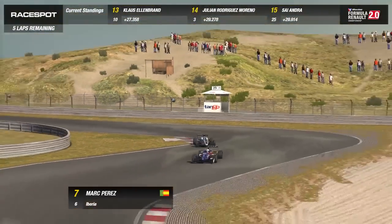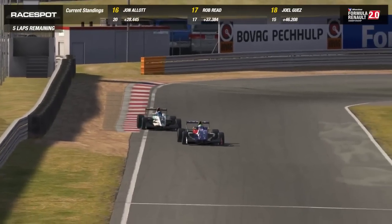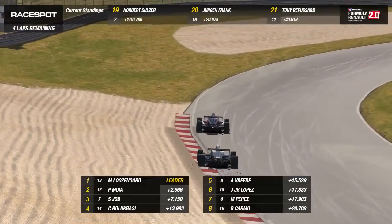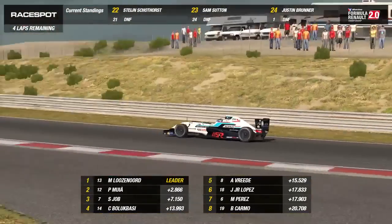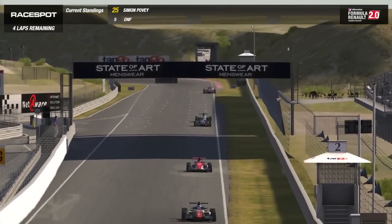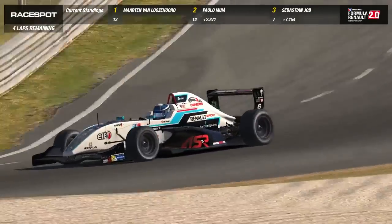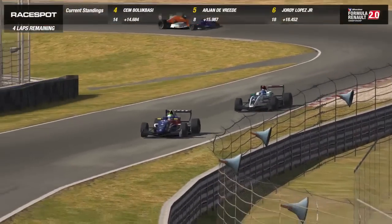There are 5 laps remaining, and as you say, Martin van Loosenhoorn is way out front. He is 2.9 seconds ahead of Polo Moai, with Sebastian Job still in that 3rd place, but 4.3 seconds behind that 2nd place driver. So you're not really going to see them move there, but this battle's still going on for this 6th place, Jordi Lopez Jr. and Mark Perez. Lopez Jr. did a 30.8 on that last lap and Perez a 31.1, so Perez lost about 0.3 of a second on that lap.